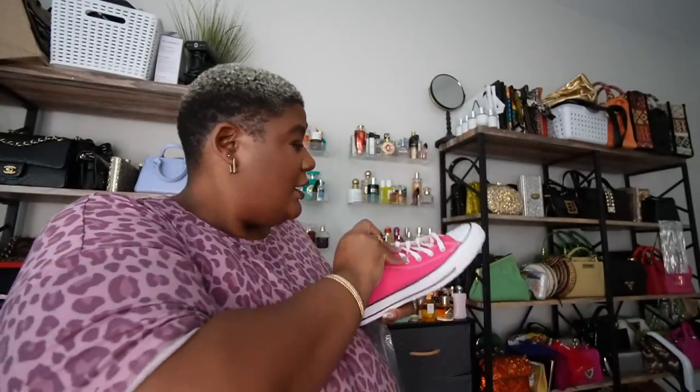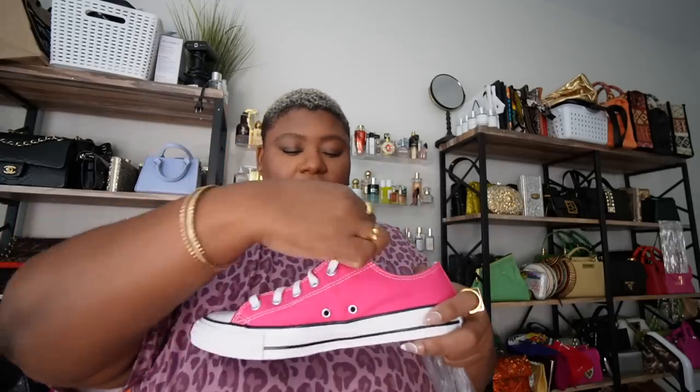Yeah, I got the pink ones. These are the regular kinds. This is not platform, but it's pink. I don't have a bag that matches this exactly, but this is a very cute colored Chuck. Love her, love her life. These literally just got here. Took forever to ship them to me. Did I even order these? I don't think I ordered them at first. I had to go back and double back.